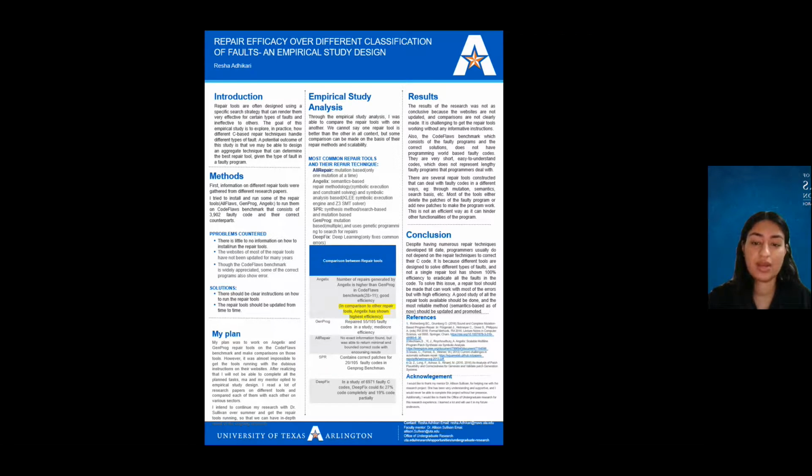Since getting the tools running was very challenging, I tried to create an empirical study with the research papers that I found online. I came across a lot of research papers and realized that there are more than a dozen repair tools created to date, but the major ones were Angelix, GenProg, AllRepair, SPR, and DeepFix. These tools have their own mechanisms to correct faulty code. They do not have the same efficiency, and they have different mechanisms, so they do not solve errors in the same way.